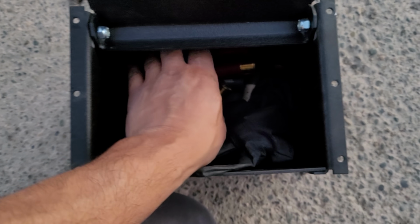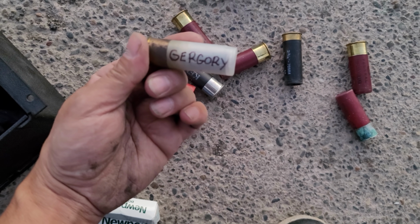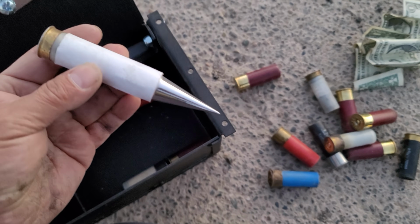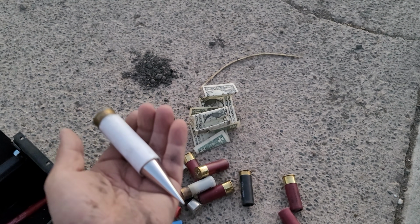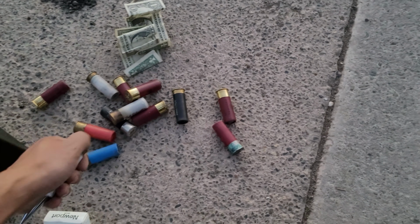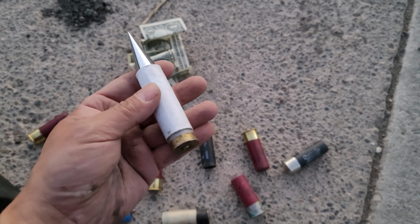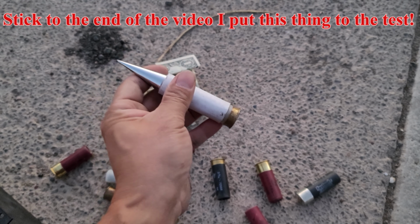Whoa, what the heck? Secret stash. Gregory? It's kind of scary. What the bro, what the hell is this? This thing is super heavy. This is crazy. So somebody had all this locked away for a reason. Looks like something that would take down an airplane or a freaking tank or something. You know what? Let's go put this thing to the test. I'm real curious of what this does.